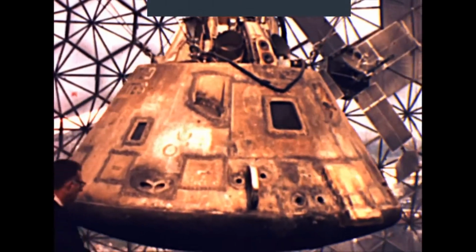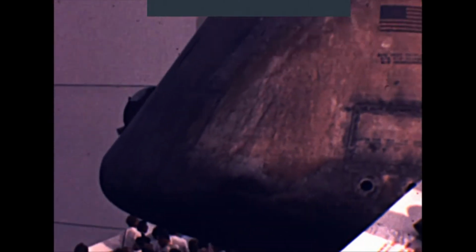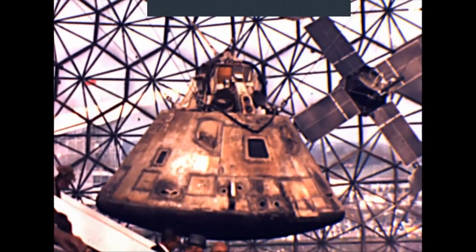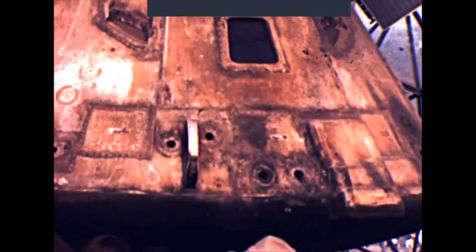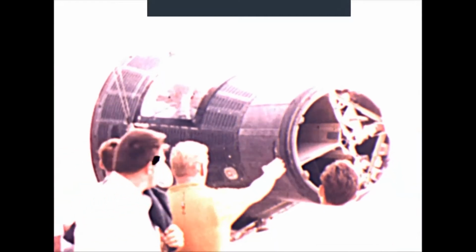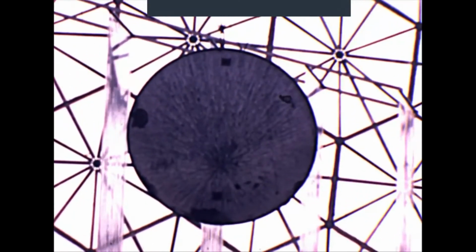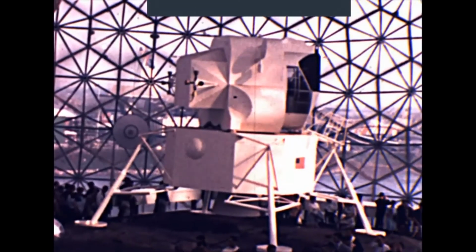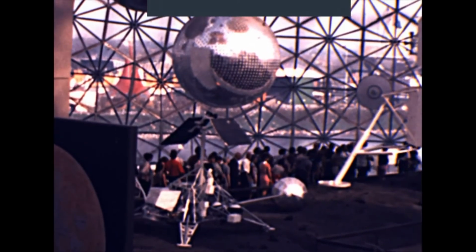Oh, here's one of the early Apollo capsules used in testing. Parachutes used to recover them. Gemini capsule. Heat shield. Mock-up of the lunar lander. Again, 1967, we had not yet landed on the moon. Tremendous interest, though, that this was coming.